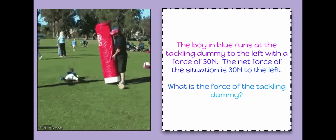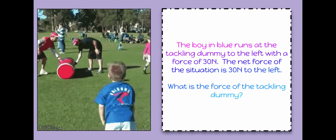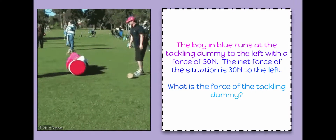All right, so this one's a little bit different. I want you to think about this for a minute. If you know the force of the boy and the overall net force is the same as the force of the boy, what does that mean about any other forces that are there?